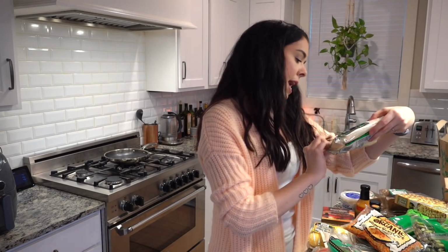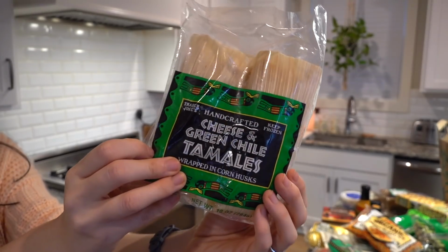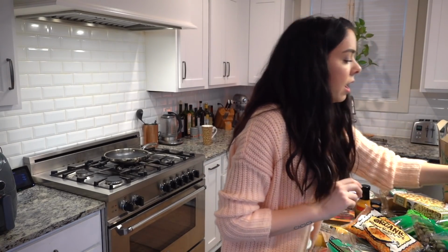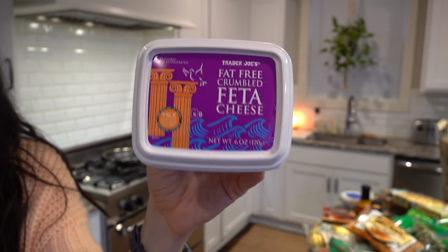And then Dan picked up a cheese and green chili tamale. He also picked up some organic jasmine rice. This is just the microwavable quick rice. He also grabbed some organic yellow mustard. I picked up some fat-free feta cheese. I don't go for the fat-free for any reason other than this particular one I really like. So I got it for a couple of different things that I want to make over the next week or so. I want to do a stuffed pepper type situation. I like feta sometimes in my salads. And yeah, I just particularly like this feta from Trader Joe's.